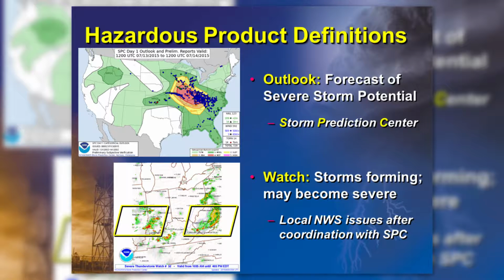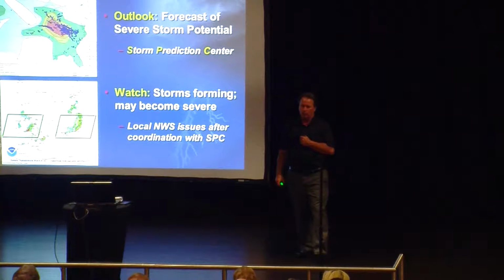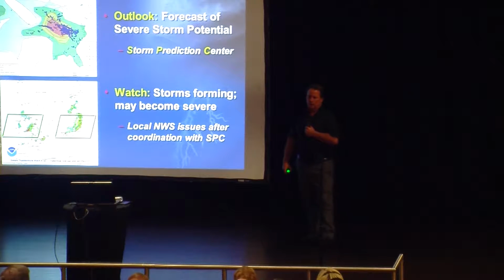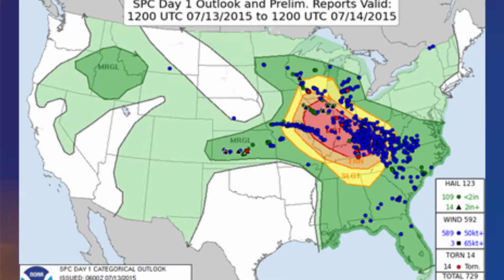And as you work your way continuing inward into the yellows, that's a slightly higher risk, the orange even higher still. And in this case here, the area shaded in red is what is referred to as a moderate risk for severe weather. And that's a fairly high risk. Moderate is the second step up from the highest that the Storm Prediction Center places out there. Their highest is the high risk. Generally, when we see moderate or high risks in effect, those are usually followed somewhere later on in the day, depending on the timing of the storms, with tornado watches. The blue dots represent wind reports, green dots represent hail reports, and red dots represent tornado reports. And so there were a lot of wind reports on that particular day.